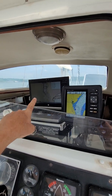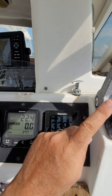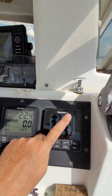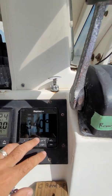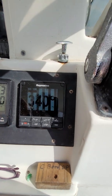One is I can have my laptop tell the auto helm what course to go to and what direction to take for each waypoint. This unit here can also communicate and talk to it and tell it what direction to take. So all I have to do is say, okay, follow my laptop, and it just follows along and keeps going from the next point to the next point.